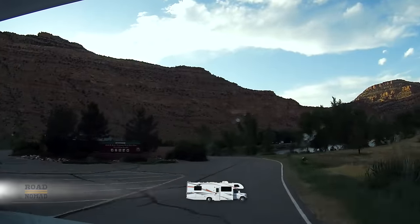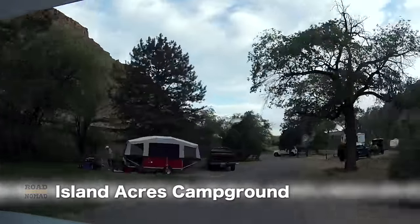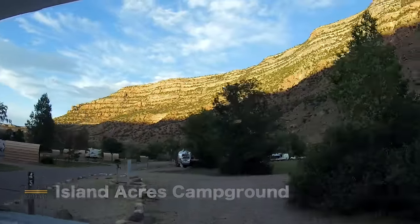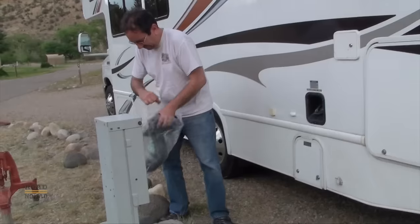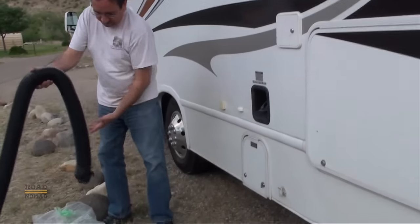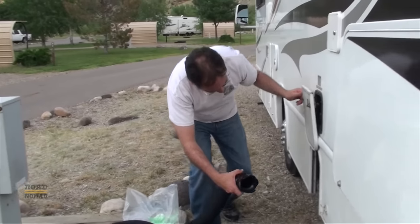We finally arrive at the campground. We park at our designated site, and first things first, let's hook up the RV. I decided to do the sewer first, but now that I think about it, I probably should have done that last, it being the dirtiest part of the operation.